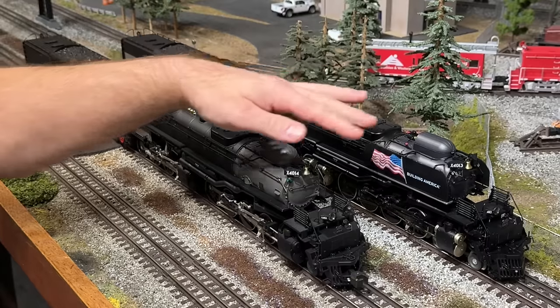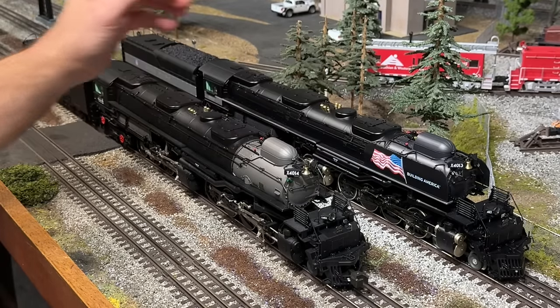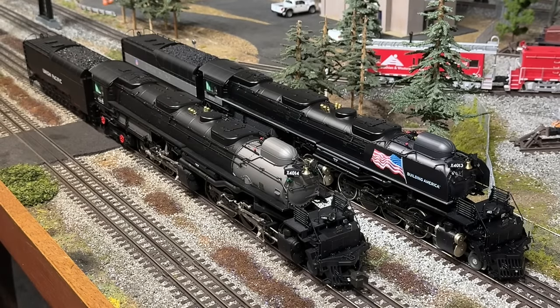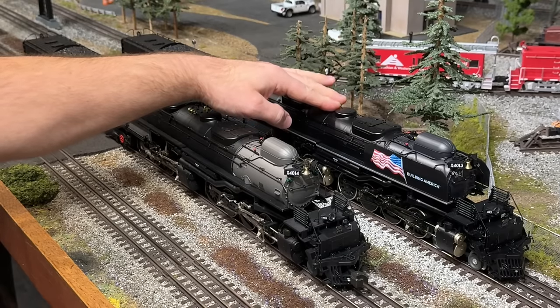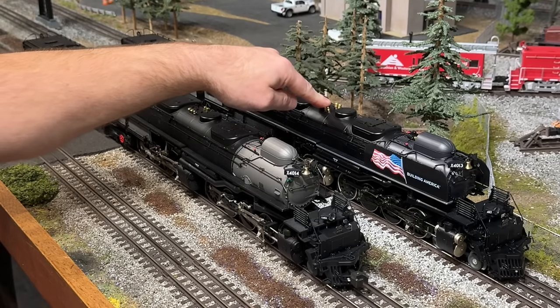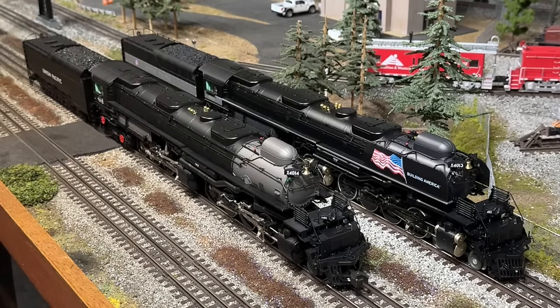I think it gives the new Big Boy much more pizzazz. And let's face it, one of the most fun parts about owning a Vision Line locomotive is showing it off to your friends and visitors. And the safety steam, like I said, you can't ignore it. People who visit your layout are not going to miss that, whereas with the dual chuff, they may or may not notice it.